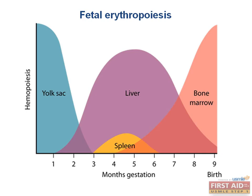Erythropoiesis is a very high-yield subject. It begins in the third week of development when blood islands appear in the mesoderm. So blood islands appear within the mesoderm, around the wall of the yolk sac. So within the center of these blood islands, there are hemangioblasts.